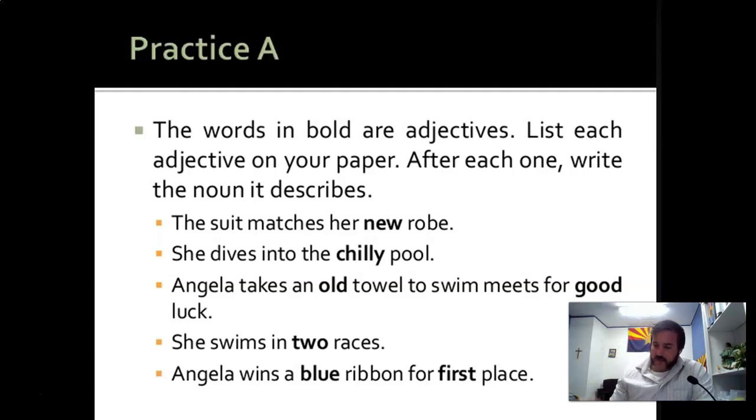So for instance, the suit matches her new robe. As you read them, you might be able to differentiate where the adjective is that describes a noun. You might say, okay, robe is a noun. Which robe? The new robe. New is the adjective. Robe is a noun that it describes. She dives into the chili pool. Which pool? The chili pool. Chili is an adjective. Pool is a noun that it describes.